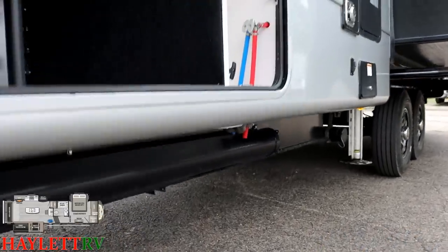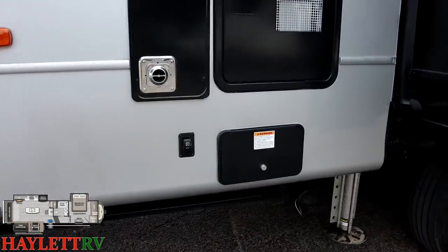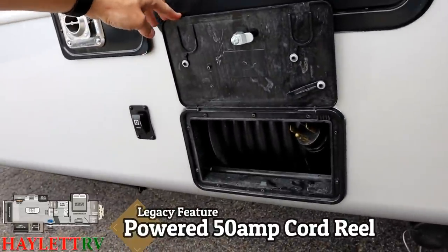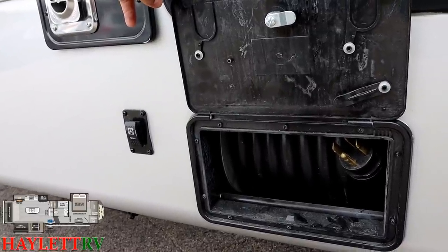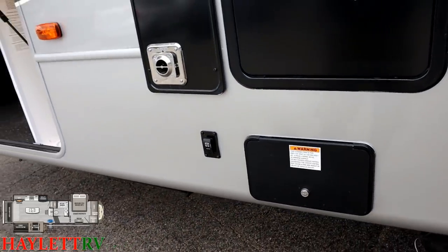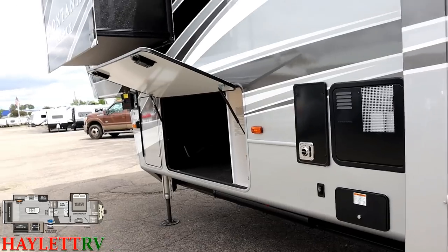Now, as we stand up from there, another aspect of the Legacy package below that larger 10-gallon water heater is this. And I struggle, it's a power cord reel. Like, it doesn't sound right. So it's a 12-volt power extension and retraction 50-amp cable reel, which is really cool. Because 50-amp cords, man, they're heavy. I mean, they're really heavy.